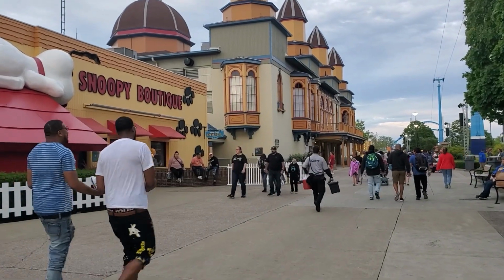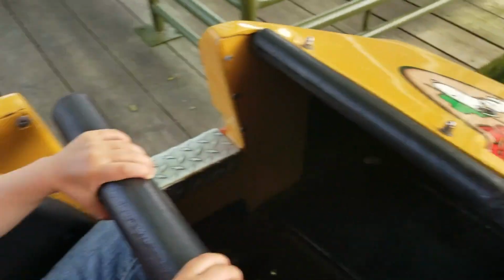I wanted to give you our roller coaster favorites list. So we're gonna start with mine today. Let's start from the bottom. So at number 18, we have Wilderness Run.